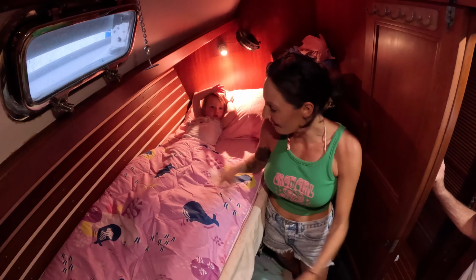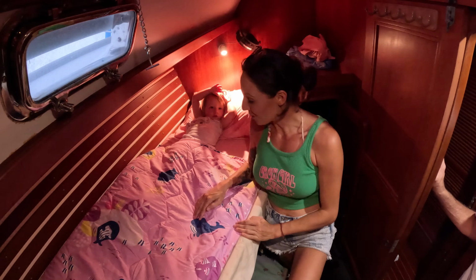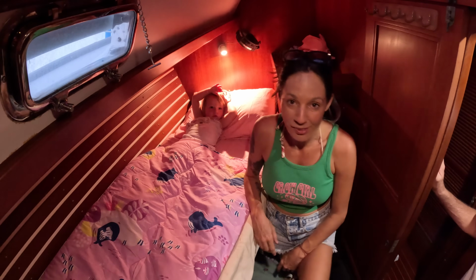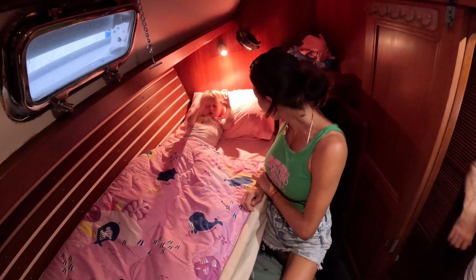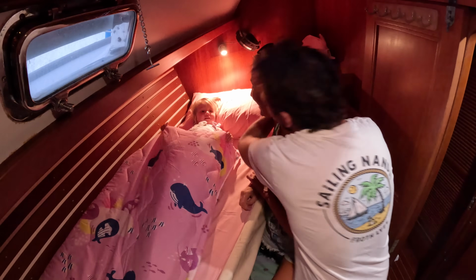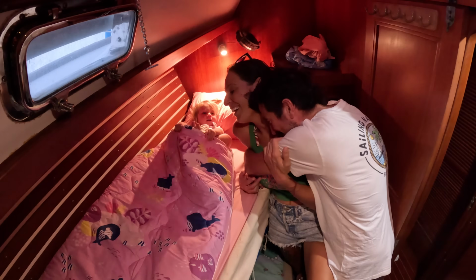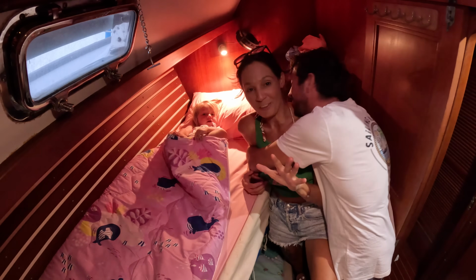Oh, isn't that amazing? We got the pink and the purple fishies up top, and we've got the blue and green dinosaurs down the bottom. Do you like your new room? She's like, no. Someone's a bit clucky up in here. Oh, this is like the best kids' room on a sailboat.